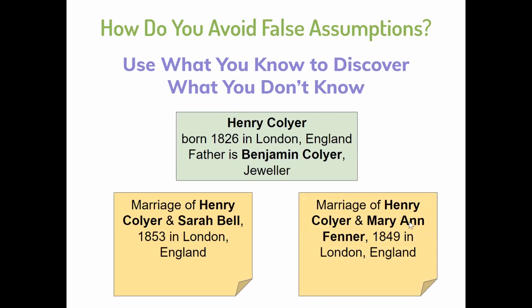Again, a reasonable year considering when Henry was born. So which one's right? Can I tell by looking at this? Well, if we fall into the same name trap, we would say, yes, we can tell because obviously it's Henry. And oh yeah, he's from London. So maybe I just pick the first one I find or whatever.